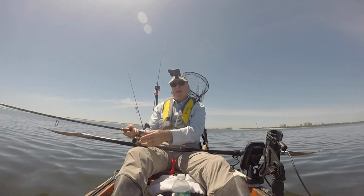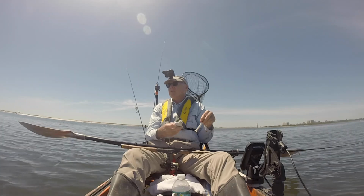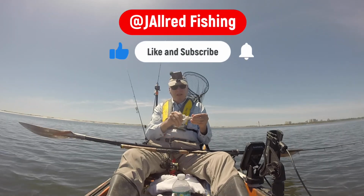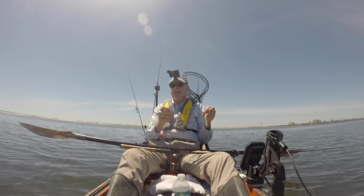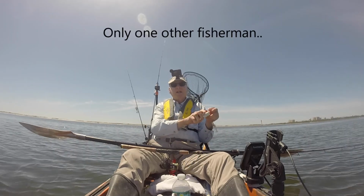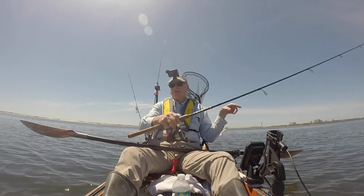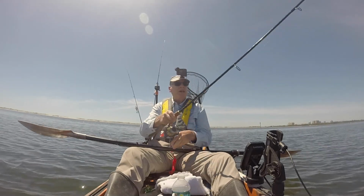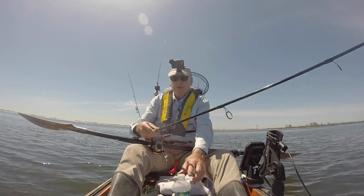Lots of boat traffic today. I started off on the other side, but there were 8 or 10 kayakers over there, plus a guy on a paddle board that was paddling all over the place, so I decided I'd get away from the crowd.